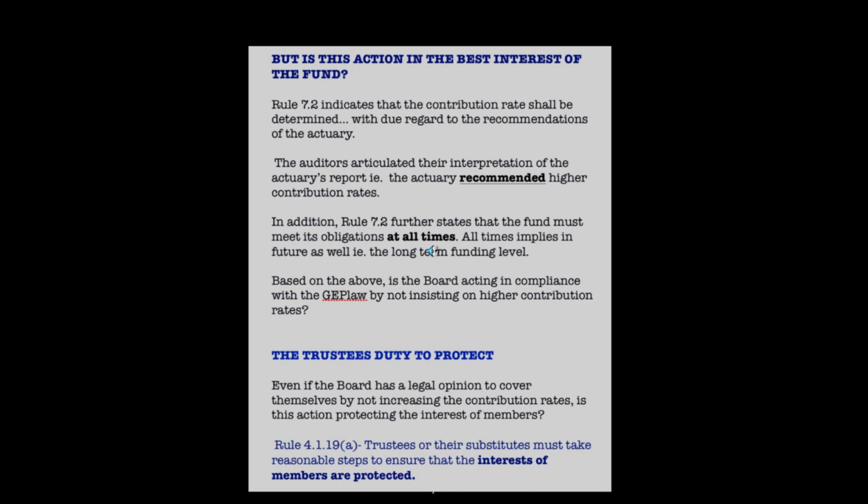Then with regards to all this, I'm asking the question, based on this argument, did the board in actual fact act in compliance with the particular law by not insisting on higher contribution rates? That's from the SA government.